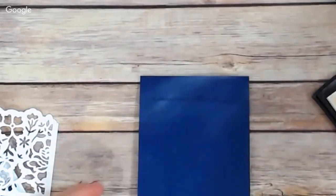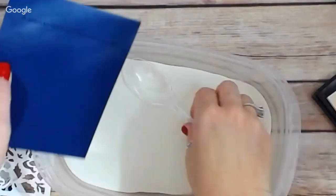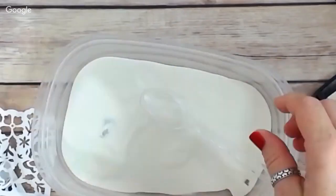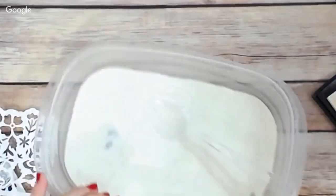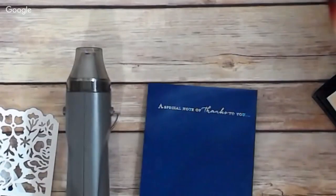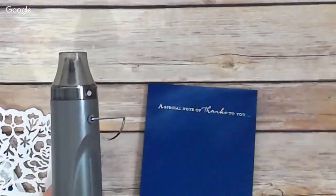Okay, a special note of thanks to you. I'm going to use my white embossing powder. And then we are going to heat set this bad boy. Let's turn this on. I hope you can still hear me over the top of it.